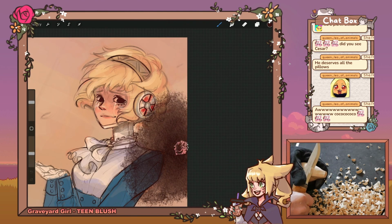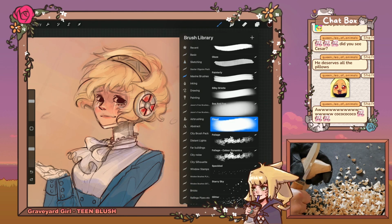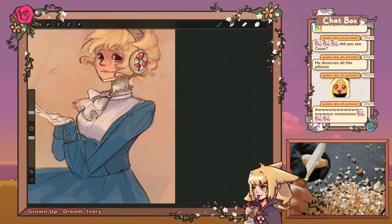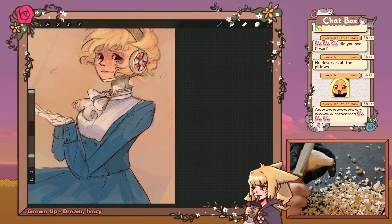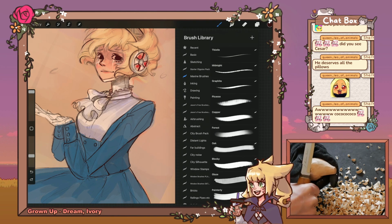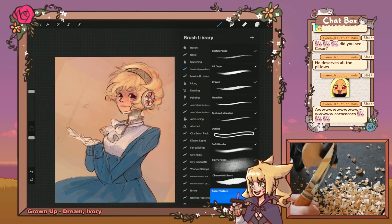What the heck is Mercury? Ooh. I don't know what that is, but I'll keep that. It's a weird effect. Okay, what was the one I needed? I needed the paper brush one. Paper effect. It was this one, I think. Paper texture.